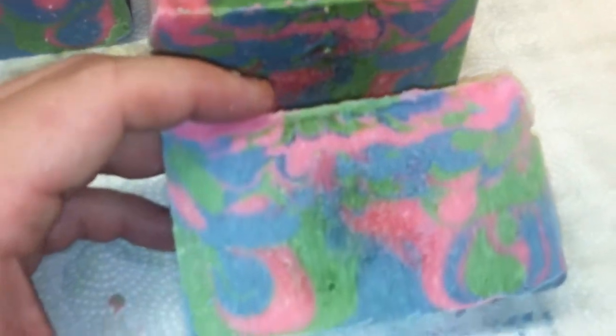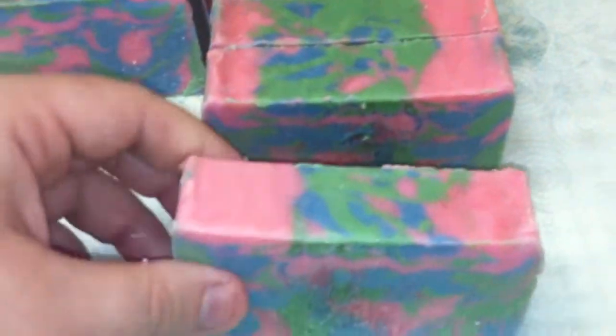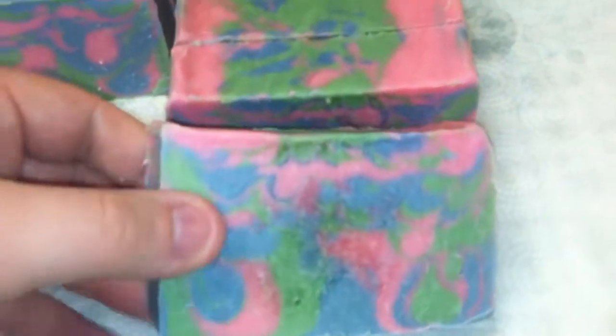And here's another one. Looks like it did gel a little here in the middle, which is fine. I did wrap this in a towel. I was going for a little bit of a gel, which wouldn't hurt, but I gotta clean these up. So here's the other side.